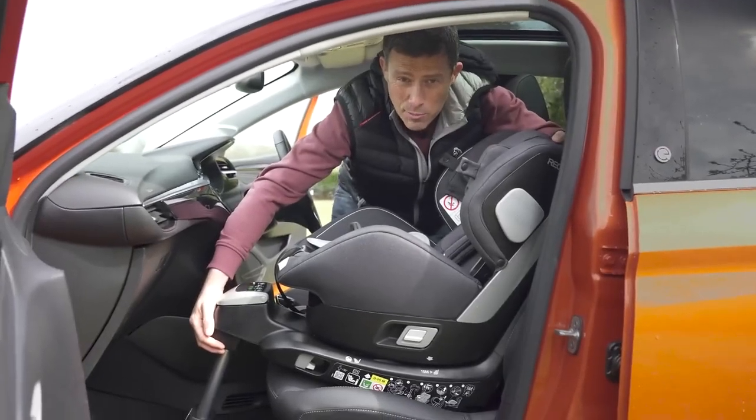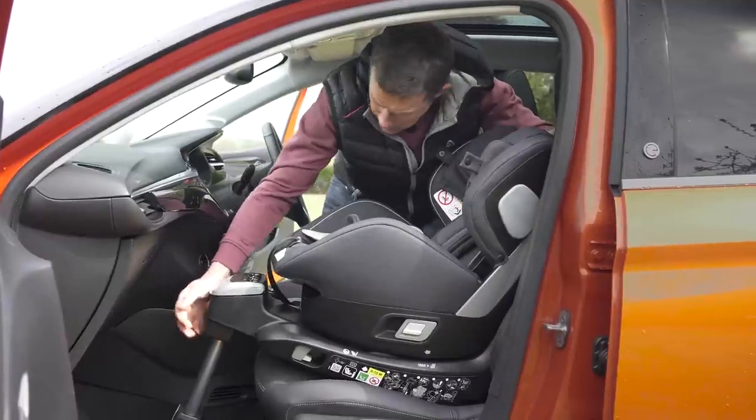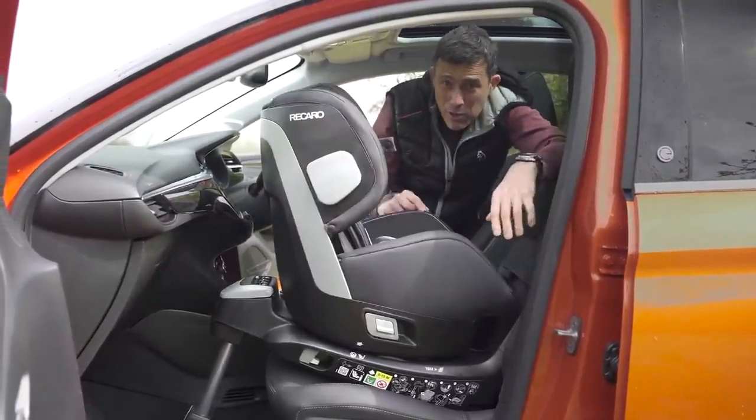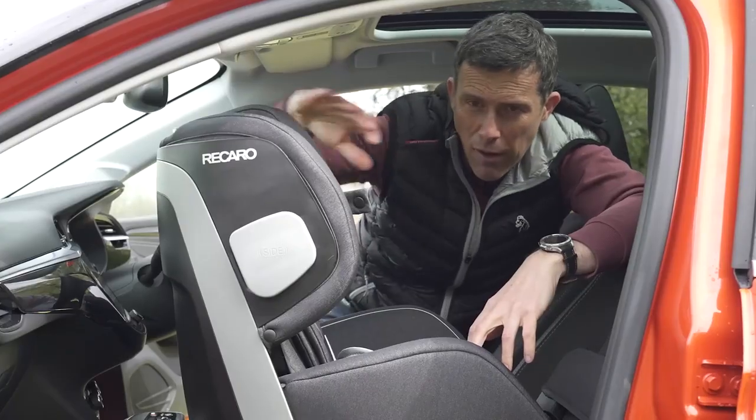You can get ISOFIX anchor points for the front passenger seat, which is really good, because it means that you can actually have your baby next to you when you're driving to keep an eye on them.